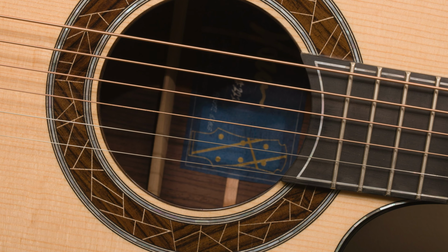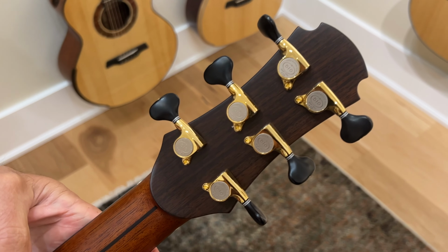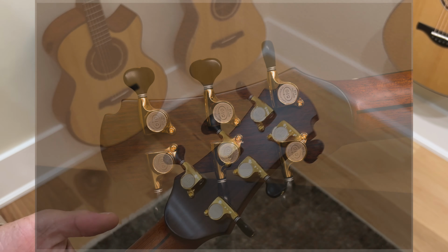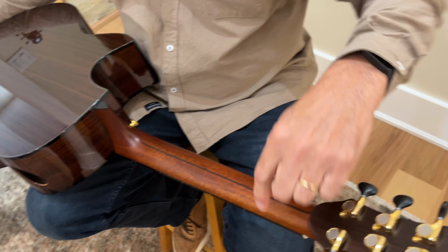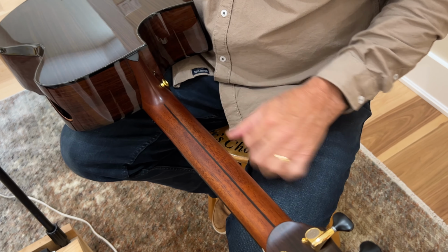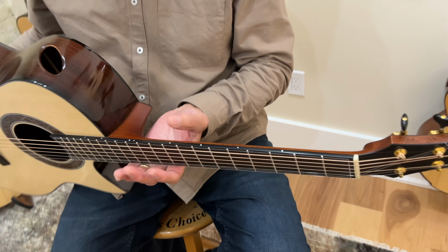Now we get to the headstock. This is the signature Hozen logo. Ebony for the onlay. We flip it around. Rosewood that is on the back plate. And you can see here the tuners are Goto 510. And those are fantastic tuners. Mahogany for the neck with a beautiful satin finish. And you have a strip of ebony down the center, and then two carbon fiber rods that also follow the bilateral truss rod. So fit and finish, just lovely.